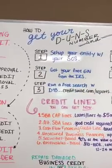Now, step 1 basically is to set up your business entity. And you do this with your Secretary of State. If you don't know how to get to your Secretary of State website, go to Google and type in Secretary of State, Florida, for example. Once you get there, then it's a really simple process. They're going to ask you, do you want a for-profit or nonprofit, and what entity type you want.